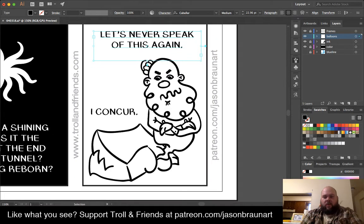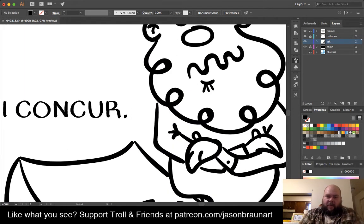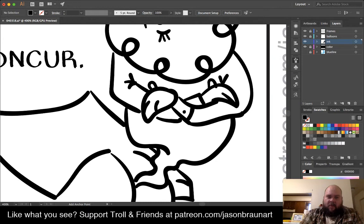I need to do the lines on Troll's shirt, and we'll just put a couple little spots for texture, and then we'll go in and use the shading. We'll do that on the color layer. So back to the ink layer. I'm going to unlock that one now that I'm back to it. Get the blob brush going again. And I'm just going to zoom in a little bit so I can do the lighter stripes on his shirt.